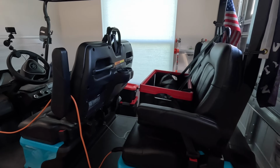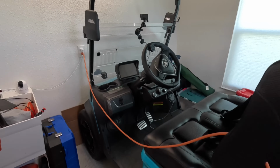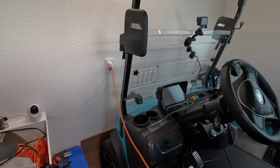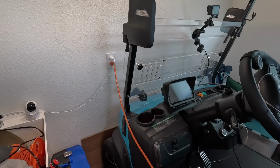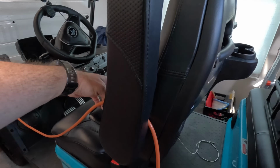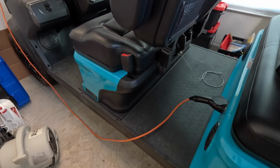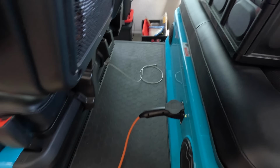Again, just like the Tesla, it comes with its own charging cable here. Plugs into a standard 110 outlet over there. So I just plug it up right there on the wall. I kind of draped it over the arm of this, but you don't have to do that. You can just let it drop on the floor if you want to. And it just plugs in, just like the Tesla does.